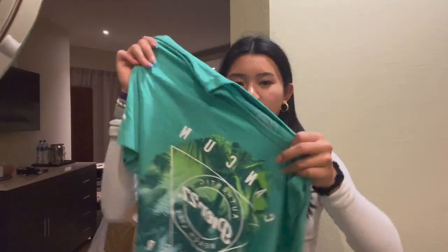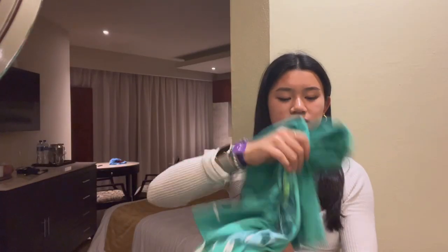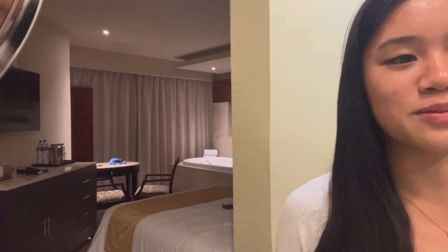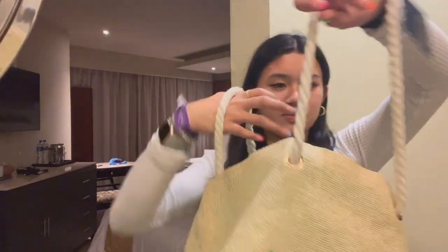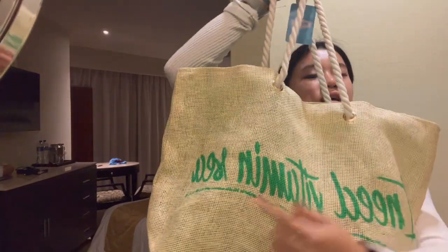And then I also bought a shirt because my brother bought two shirts and it was buy three for 50 or something. So I bought the third shirt and I just got this. It says Cancun. It's green. Nice. I'll probably wear it as pajamas. But yeah, I really like this swimsuit. Very excited. And also, I like this bag. They gave us this and it says, I need vitamin C, but it's C like S-E-A. Ha! Funny.